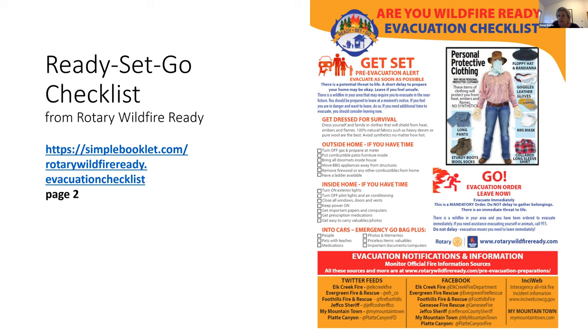Take a hat, take a bandana or a mask in case it's smoky, have gloves. Sturdy shoes, not sandals. You never know if you're going to have to get out of your car and run. So these are things to consider.